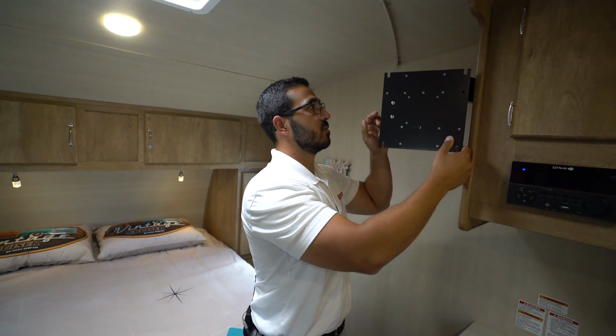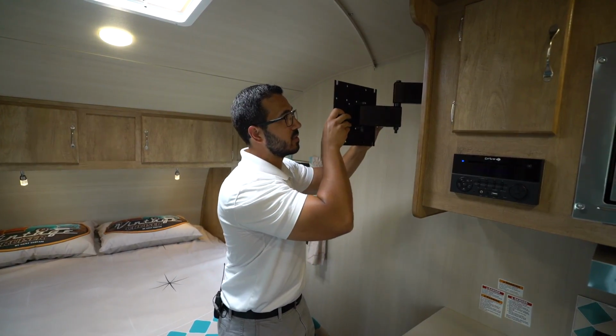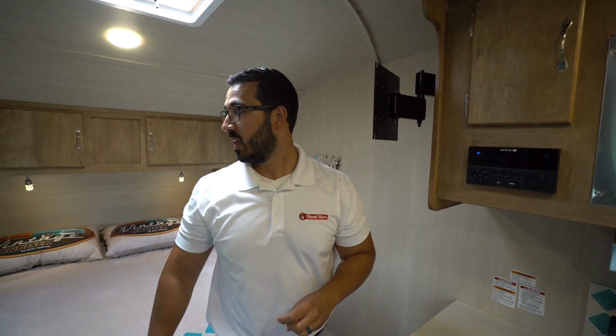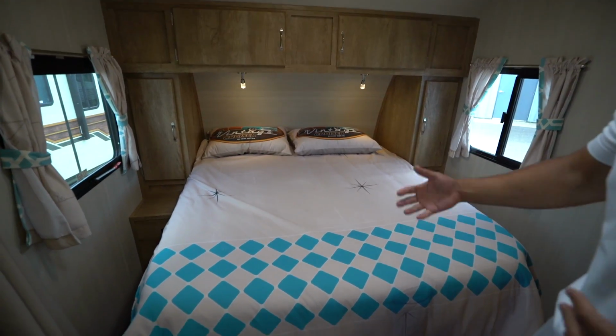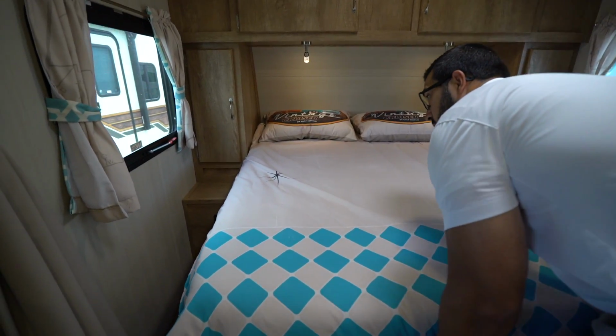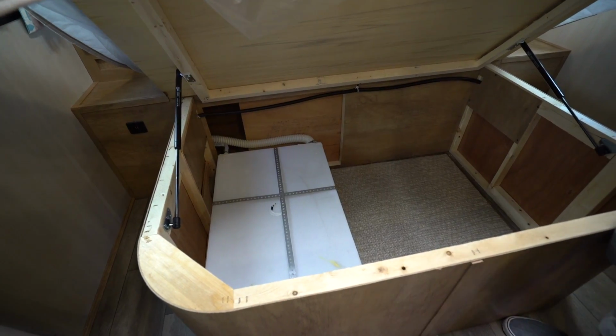And then, this obviously will allow you to swing the TV around so you can get a better view from the sofa there. And then your hookups for that are right underneath. In the very front is the bed. It's an RV queen, so it's 74 inches long, 6 inches shorter than your standard residential. When we lift this up, you will see it is strut supported.